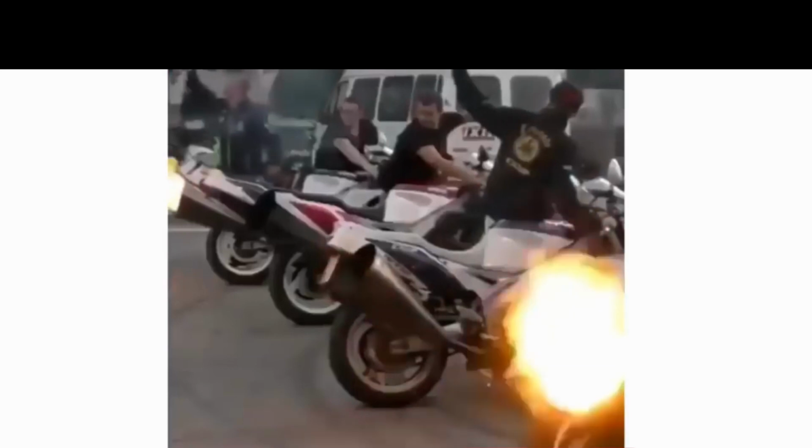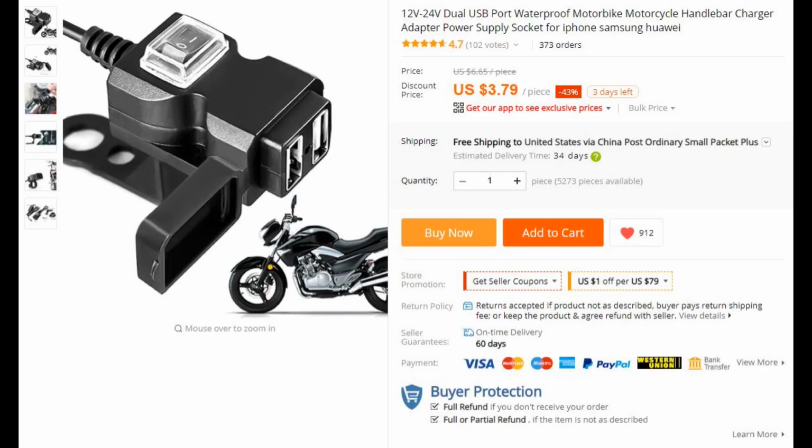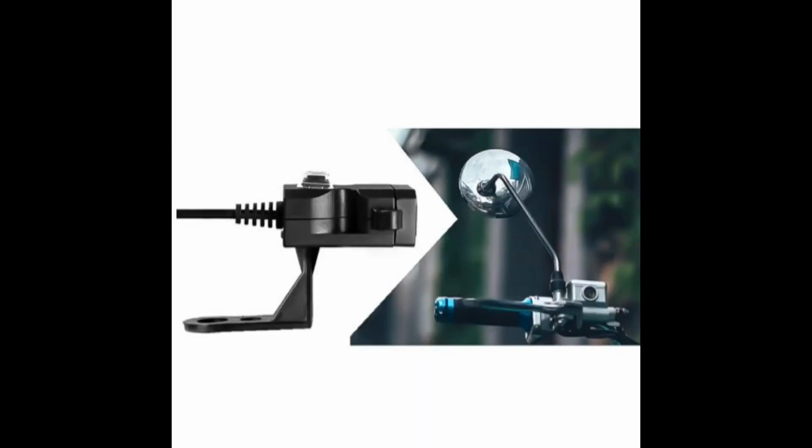Alright, let's do this. 10 items for you and your motorcycle that will make things a lot more convenient. If you've ever ridden a motorbike, you'd know that from time to time you need to charge certain things. So sometimes you might need to charge your phone, maybe it's your headset, maybe you have a GPS unit on your bike. So every motorcycle should have one of these USB power supplies.